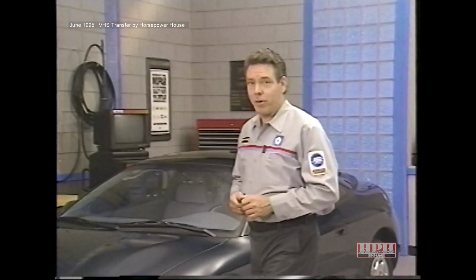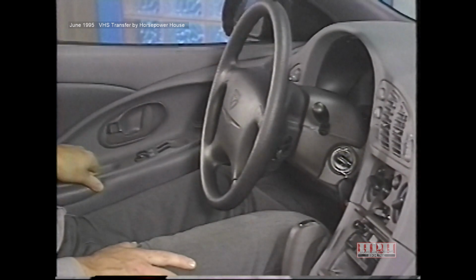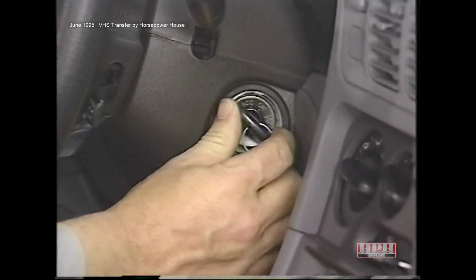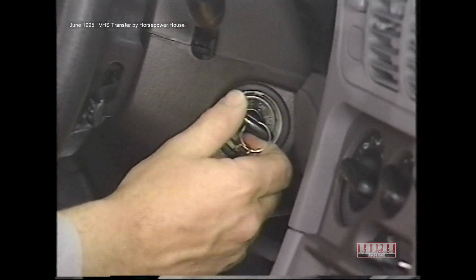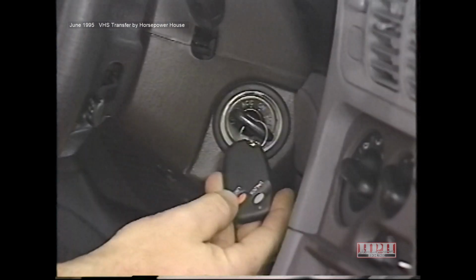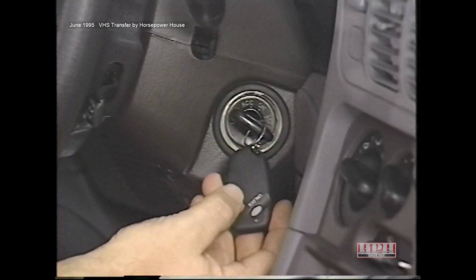Let's begin with the programming procedure for Sebring, Avenger, Summit Wagon, and Talon. Keep in mind that the programming procedure for the Summit Wagon no longer requires the use of the DRB3 scan tool. From inside the vehicle, close both doors. Jumper pin number 1 to pin number 4 of the data link connector. Turn the ignition switch to the accessory position and then to the off position. The door locks will lock and unlock once, and then a code can be registered. Press any button on the transmitter 3 times within 10 seconds to register transmitter 1.